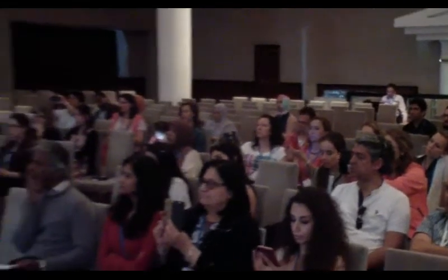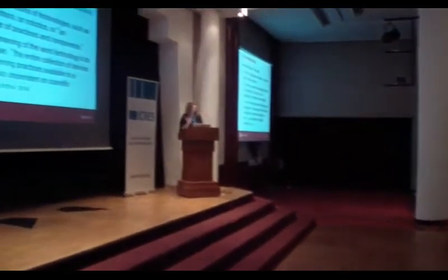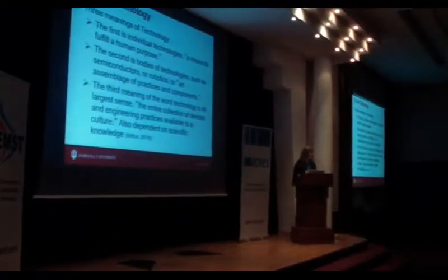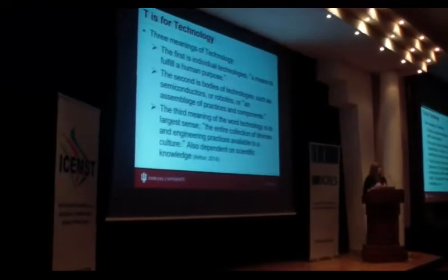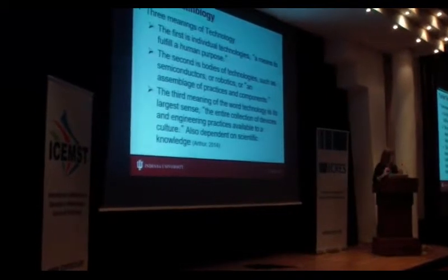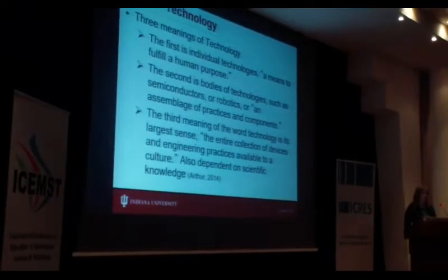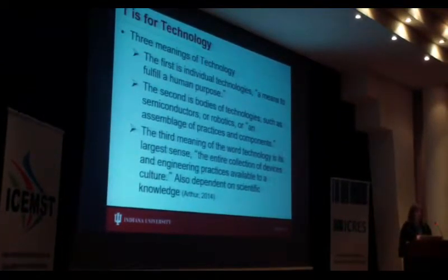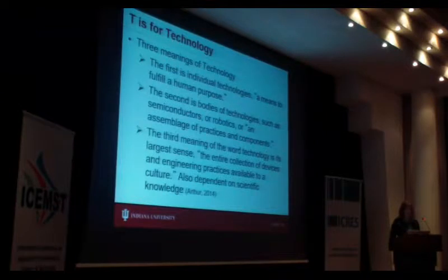He also indicated 3 different meanings of technology. One was individual technology. So it's a means to fulfill a human purpose. So if there's a purpose, then technology will be created by humans who create the technology to fulfill that purpose. The second are the bodies of technologies, like the little semiconductors, robots, or those little things, even this computer. So those pieces of technology. And then the third meaning is the largest sense, sort of the entire collection of devices and engineering practices available to the culture, which are also dependent on scientific knowledge. So without scientific knowledge, you can't get to the technology part.